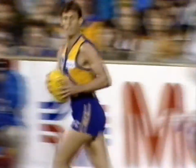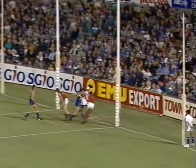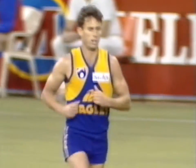Heady, as Dennis said, lively early. Will kick from just outside 50. Looking for a lead. Goes long. Drop punch. He's timed it well. It's right there. Ruse stretches, touches are behind. Good kick, Heady. West Coast on the board. And they trail by 5 points.